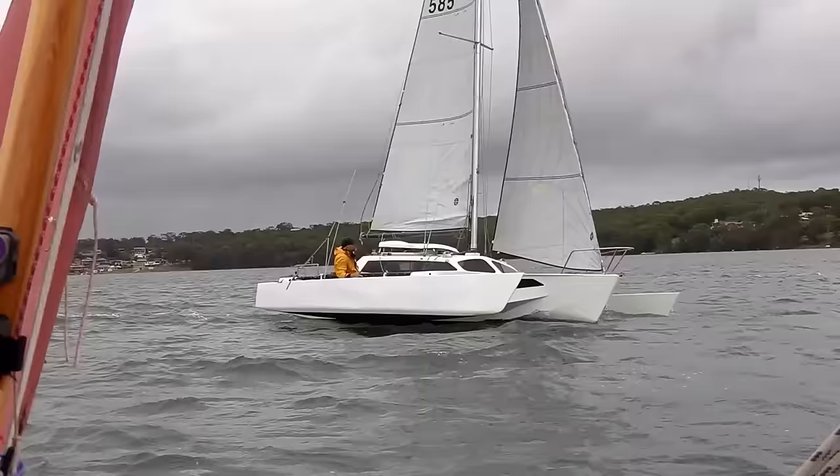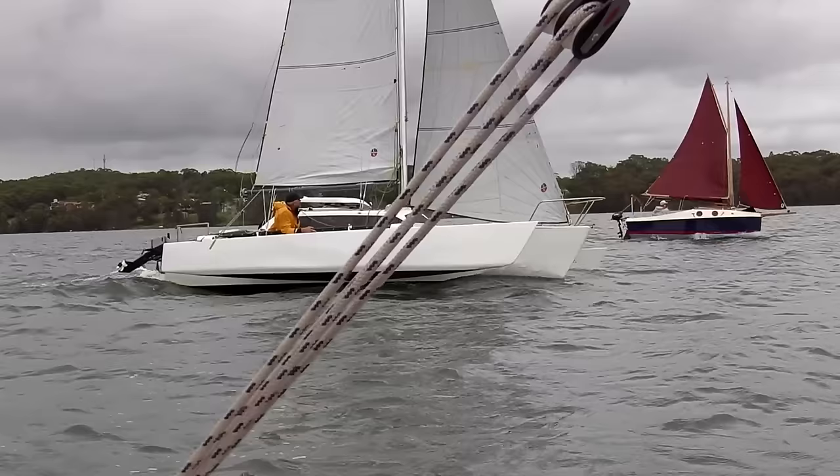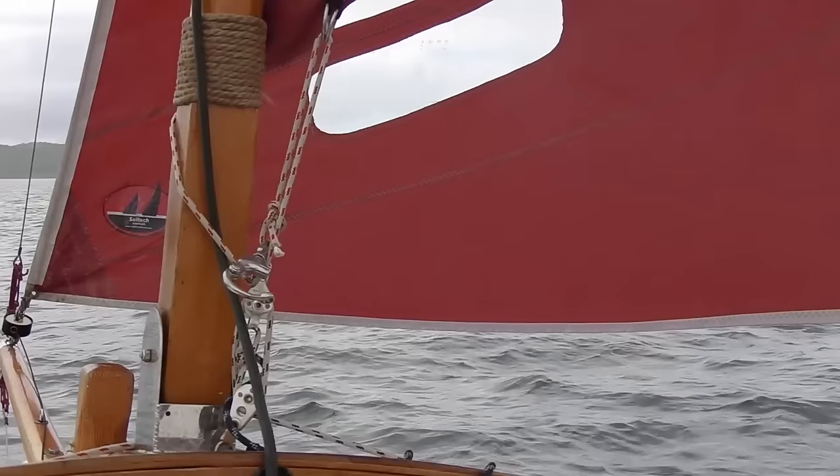Mark and his trimaran. Well, I just had a bit of an interesting time. I put a reef in, and as I was putting the reef in, the shackle that holds the tack of the sail, it's a spring-loaded pin, and the pin and the spring shot straight out over the side. So I've had to sort of jemmy up something to hold the tack or the foot of the sail down.